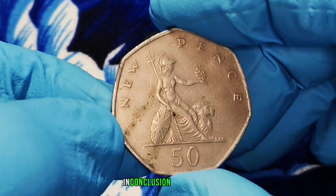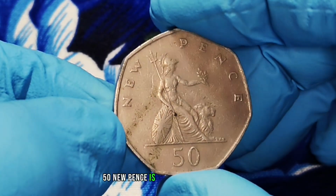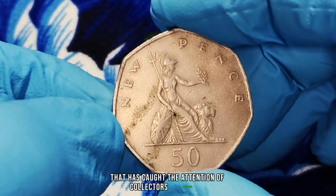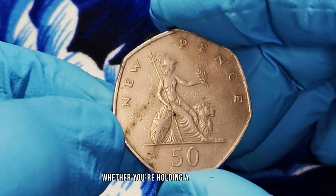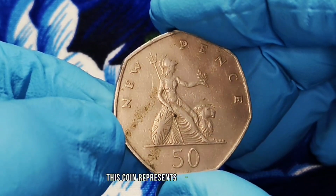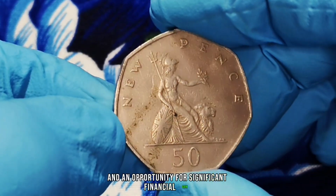In conclusion, the 1969 UK 50 New Pence is a fascinating piece of British history that has caught the attention of collectors worldwide. Whether you're holding a cupronickel version or one of the rare silver proofs, this coin represents both an era of change and an opportunity for significant financial gain.